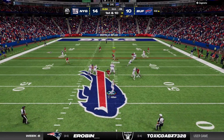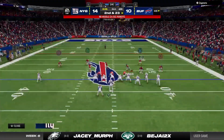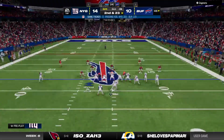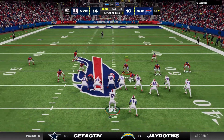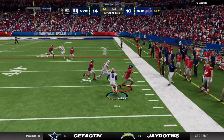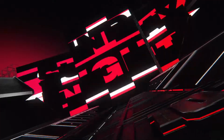So after the INT, it's Allen. And he's going to be swallowed up. Sacked back at the 45-yard line. They're going to hurry back to the line now. On 2nd down, here's Allen. That's to Cook out of the backfield. And he'll be brought down on what's going to turn out to be the final play of this 3rd quarter.